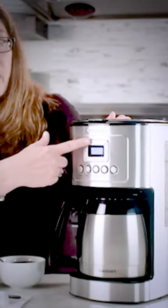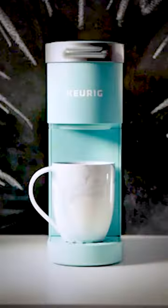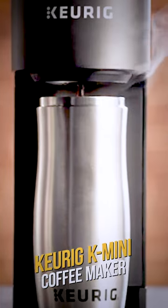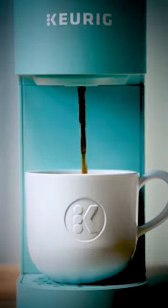Calling all coffee addicts. Are you looking for the perfect coffee maker? Look no further because I've got three amazing options for you to choose from. First up, we have the Keurig K Mini Coffee Maker. This little guy is perfect for those who are short on counter space. It's compact and can brew up to 12 ounces of coffee with a single pod.